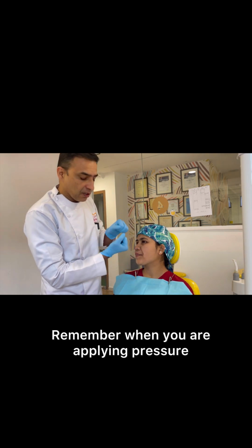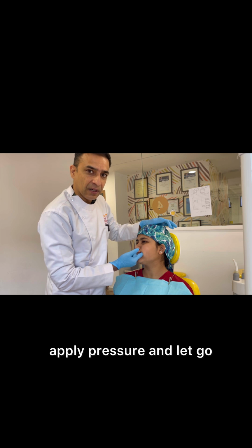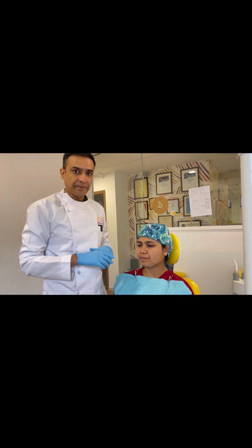Remember, when you're applying pressure, you're biting hard. That's when the muscle sags. So you find the bone, you go behind, apply pressure and let go. Apply pressure and let go. This again has to be done 3 times in a day and 3 cycles every time.